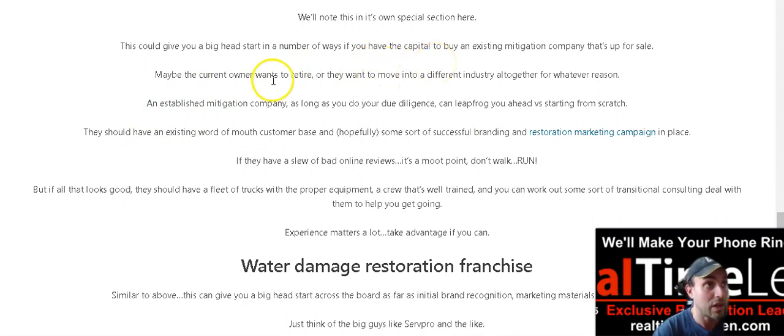Maybe the owner wants to retire, or they want to move into a different industry altogether for whatever reason. An established mitigation company, as long as you do your due diligence, which we'll get into in a second, can leapfrog you ahead versus starting from scratch. There are pros and cons either way.